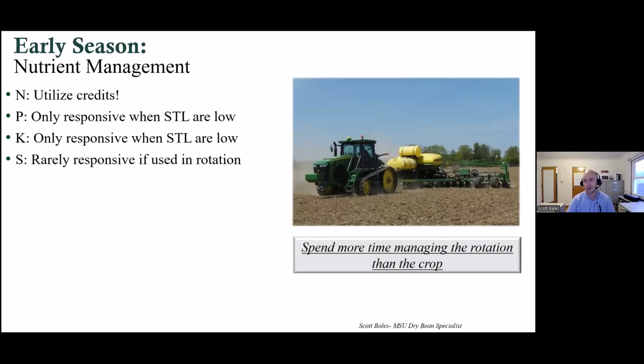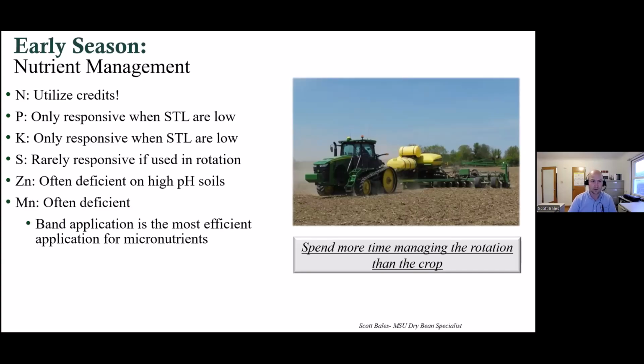Not saying it's a bad idea to have a well-rounded starter or something like that, which we'll get into what those rates look like. But generally, we're not going to see a yield benefit this year from that. And same thing with sulfur. A lot of guys do include some thiazole in that starter, and once again, that's not a bad idea to keep in your rotation because we do know we need it. But rarely do we see that in the balance sheet in the 2025 growing season.